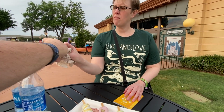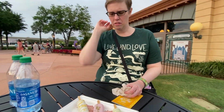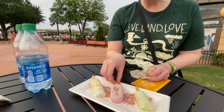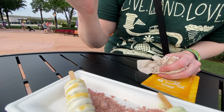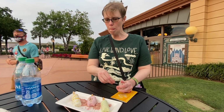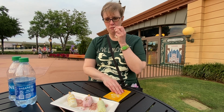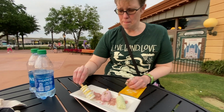Not my favorite popsicle. I actually think that one does not have dairy in it. Well, I'll have to ask. I think I saw somebody say at least one or two of them didn't have dairy, so I have to double check that. This one I think is gonna be my favorite, which is the raspberry mint. That's good. I absolutely love the flavor on that. These are all really fresh, but this is almost like a raspberry mousse. Super tasty. And then coconut.